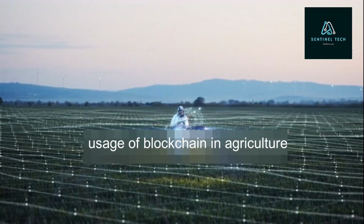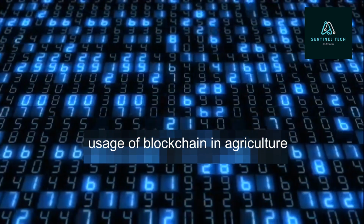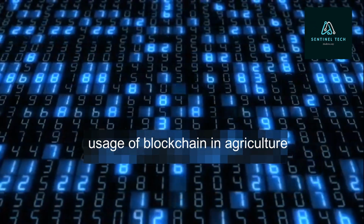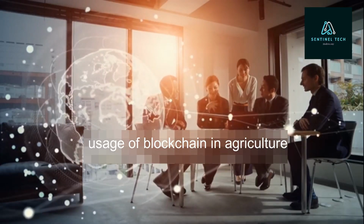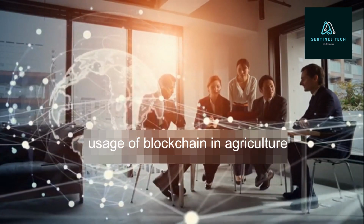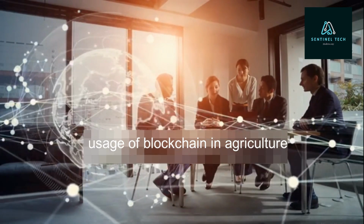Another advantage of blockchain is that it can help to increase transparency and accountability in the supply chain, promoting fair trade and sustainable practices. By providing a secure and transparent record of transactions, blockchain can help to ensure that farmers and other stakeholders are fairly compensated for their products, and that environmental and social standards are being upheld.